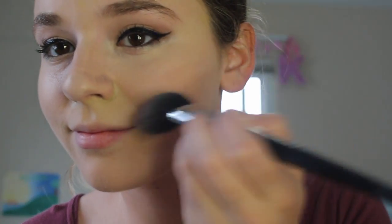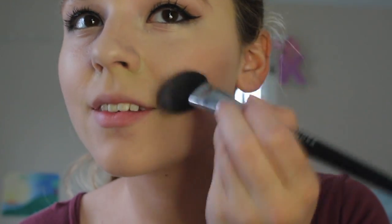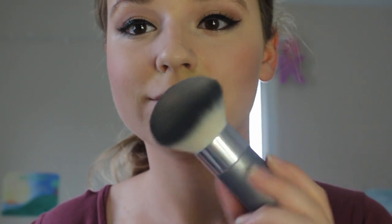Then using an e.l.f. bronzer, I'm just going to create a slight contour in my cheekbones. Honestly, I'm not doing much, just putting a little bit in the hollows of my cheeks. I don't like to go overboard with any kind of contour for school. And then I'm going to take my Tarte blush and just smile and put some in the apples of my cheeks. Again, not using a whole lot. I don't like to go overboard for school.